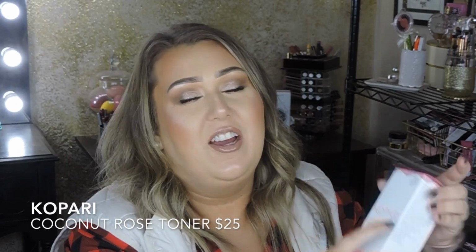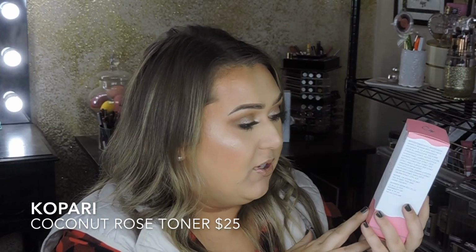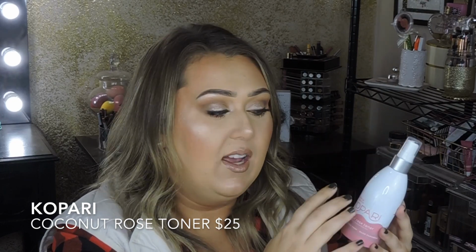The next thing that I got in Boxy Premium is the Kopari Coconut Rose toner, and this is it outside of the package, and I've been using this as well. I love this. I love to use facial sprays like this before and after I put on my hyaluronic acid, because if you don't know, hyaluronic acid either pulls moisture out of the air and into your skin, or out of your skin. It's going to pull moisture from somewhere. So I spray this on before so that it glides on easier, and I spray it on after so that it's pulling moisture out of the air and sucking it into my skin.